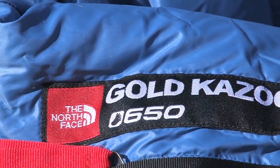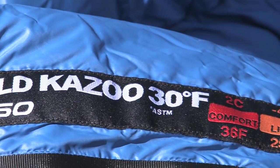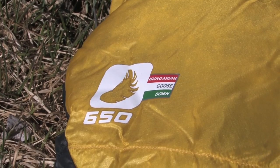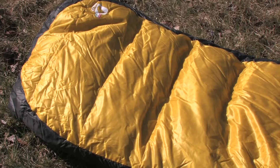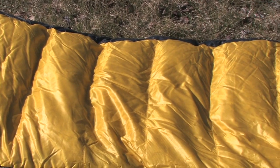The North Face Gold Kazoo is all about an impressive warmth-to-weight ratio, with a temperature rating around freezing thanks to its 650 fill Hungarian goose down. It weighs in at less than a full 1 liter Nalgene.